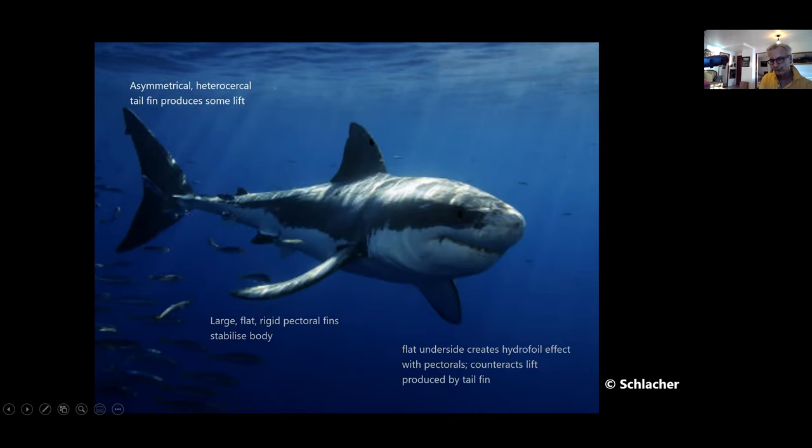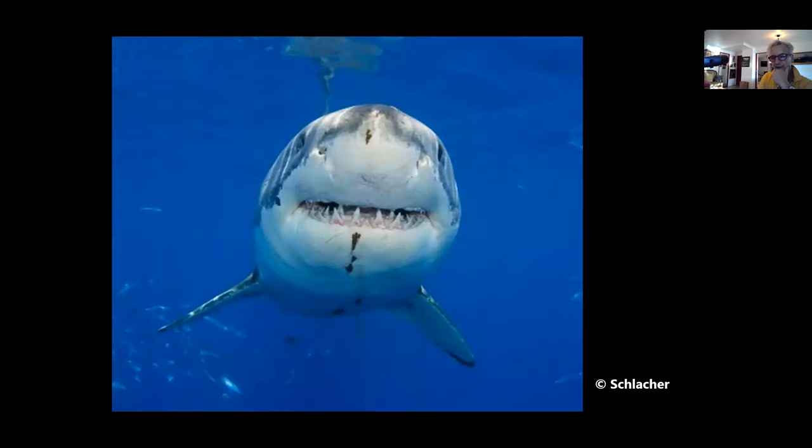You have a stabilizing fin here. You have a huge mouth to gulp things down. But what you also have is those pectoral fins, and they are situated almost in a perfect triangle, and you have a flat underside. So if you want to engineer, from an engineering perspective, the perfect swimming machine in a fish, you can't do much better than that. There's a reason why sharks look like this.